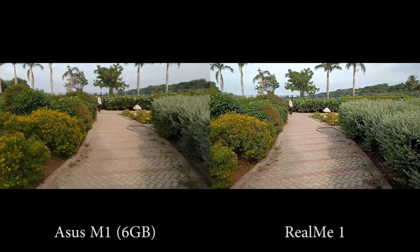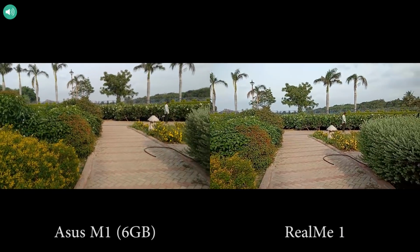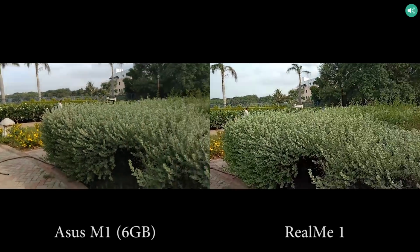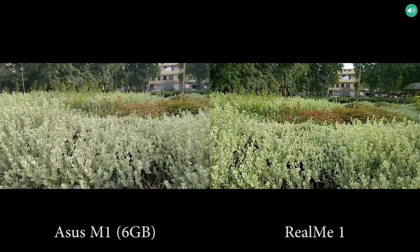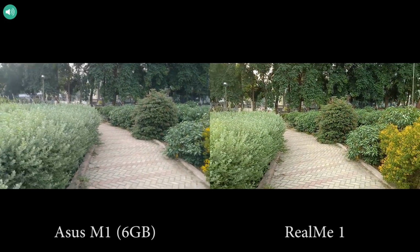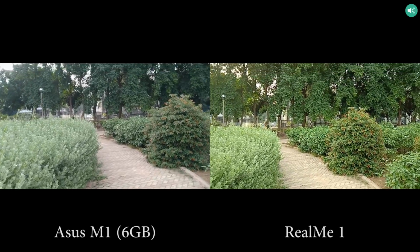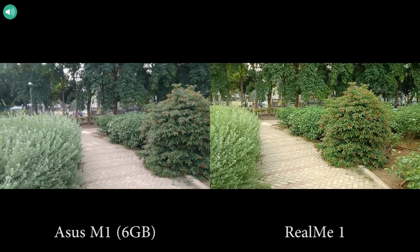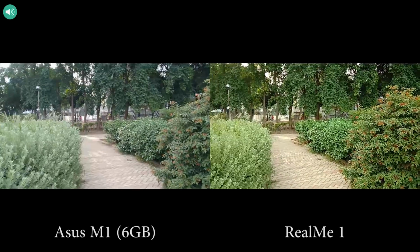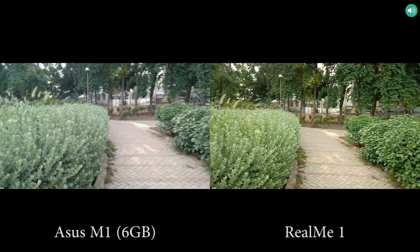Now coming to video recording, here's the sample footage. So guys, this is the sample footage recorded using the rear camera of the 6GB RAM variant of Asus M1 and the RealMe 1. On the left side I have the Asus M1 and on the right side I have the RealMe 1, and I'm currently recording this video at 1080p resolution. That's the maximum resolution supported by RealMe 1, while on Asus we can record video up to 4K resolution. Now the audio is from the phone itself, so check out the noise cancellation and stabilization offered by both phones.